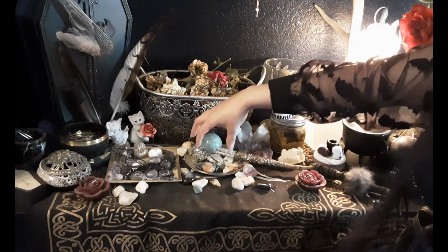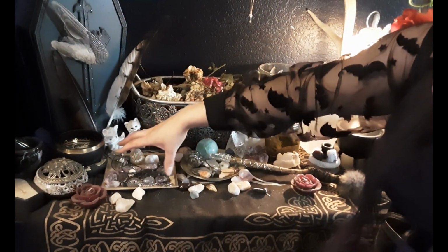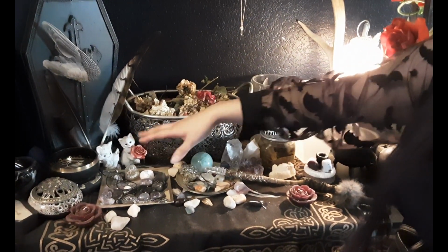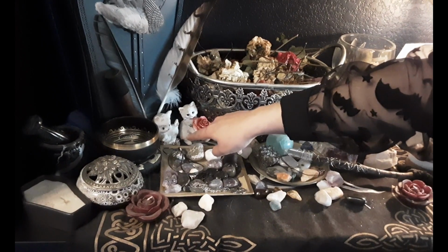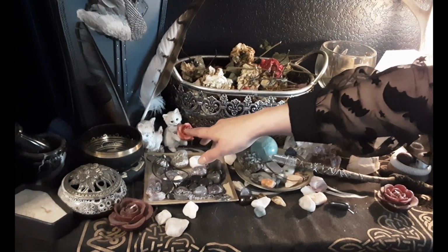So this is mostly good fortune and luck and stuff like that, and this one's mostly calm energies and loving energy. These two little figures right here are representative of my cat Daisy. She's the thing that I love most in the entire world, so I collect little white cat statues because of her.